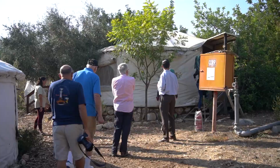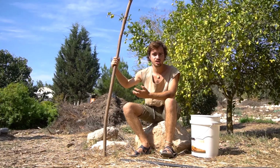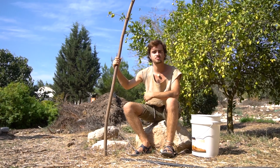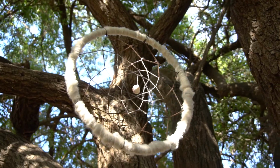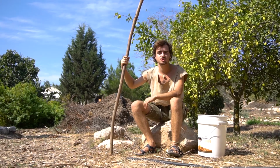Over here is the rest of our eco village. All of the Masa participants live in these domes, these yurts. We live in yurts, which are a type of tent that is used by nomadic people. In my yurt, I sleep with the doors open. That way I can hear the jackals howling at night and the birds chirping in the morning.